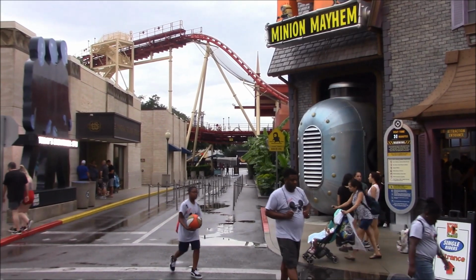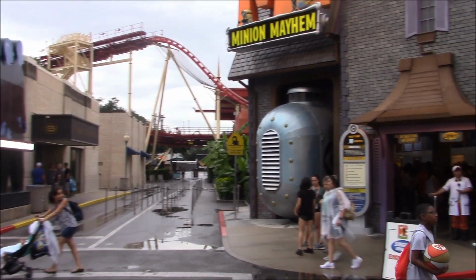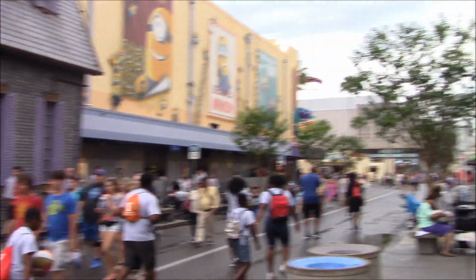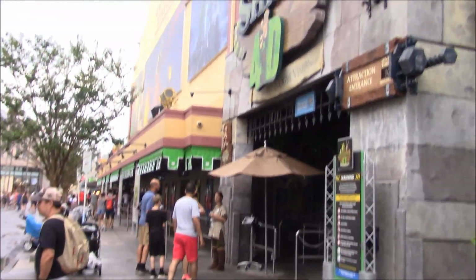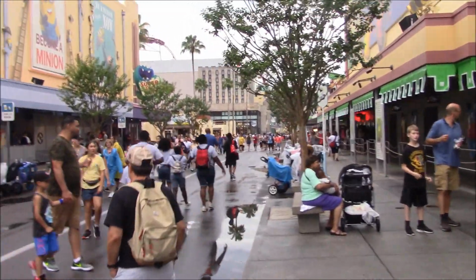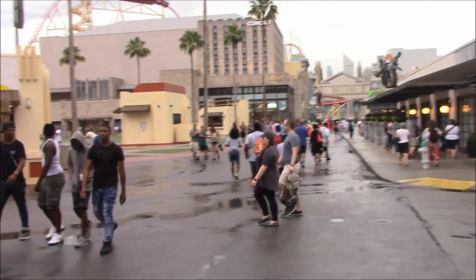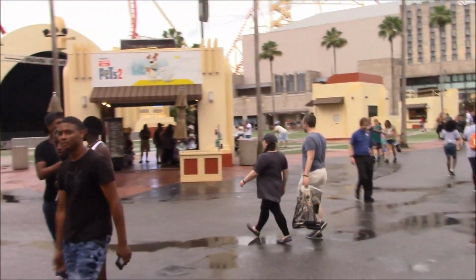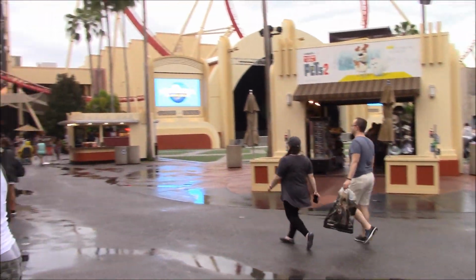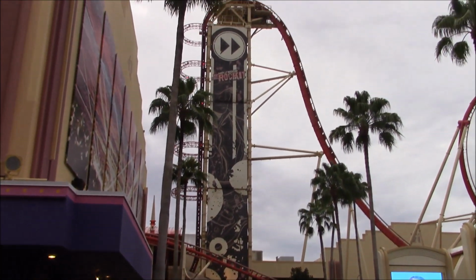If you look slightly to the left of it, I do believe that is the Blue Man Group entrance. And then to the right of Minion Mayhem is Shrek 4D Theater. We're going to continue up the road here. Here we are, we're getting to the end of the Minion Mayhem and Shrek 4D Theater. And if we turn to the left here, that is the entrance to the Rip Rocket.